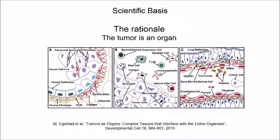A cancer is a clever and structured entity. It mobilizes around it all the necessary means to develop itself and grow. To be fought efficiently, the tumor has to be considered as an organ.